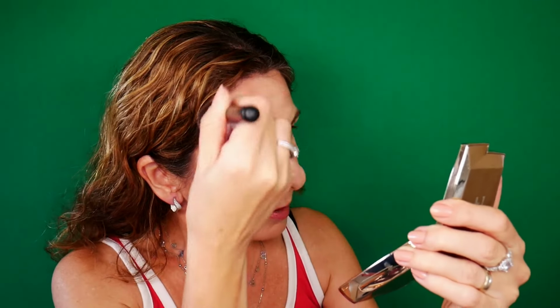I'm going to take this. Oh, this is too big. Luckily I brought another, because that brush wouldn't fit on those small pans. Just to add on top of the cream bronzer or the liquid bronzer that I already applied.